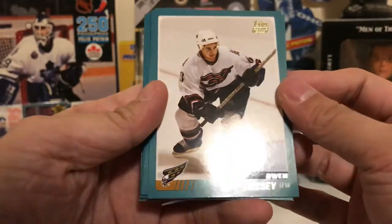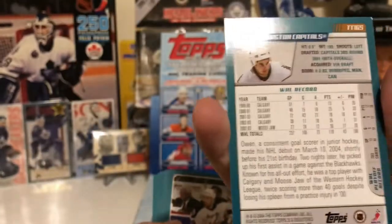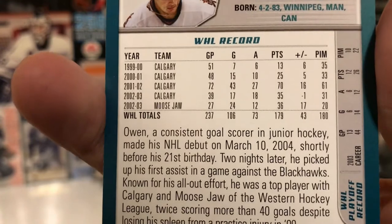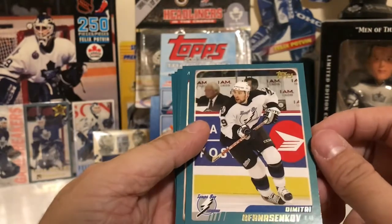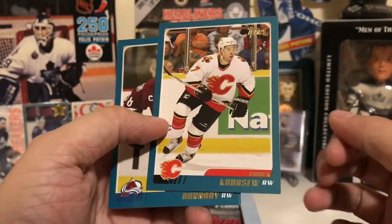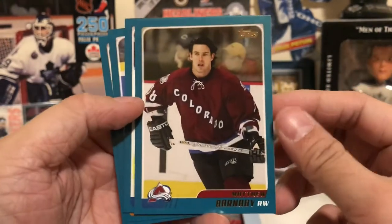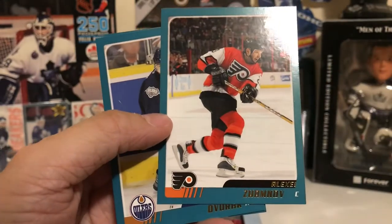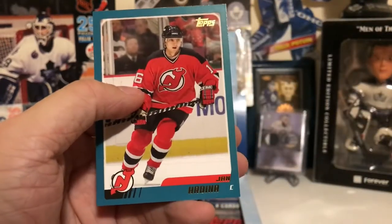Alright, so here we got Owen Fussey. This is an official rookie card. I don't really remember him playing in the NHL. Oh, but he did quite good. This is his WHL record. Dmitry Afanasenkov. Chuck Kobasew, former first round draft pick. Matthew Barnaby, this guy was an enforcer for the Sabres. Nicklas Sundstrom. Alexei Zhamnov. Radek Dvorak and Jan Hrdina.